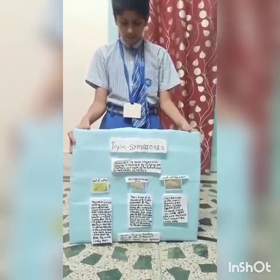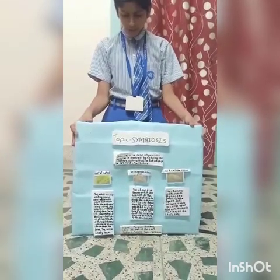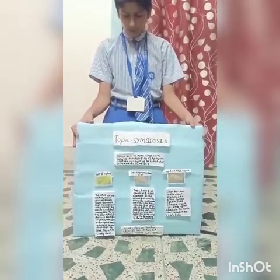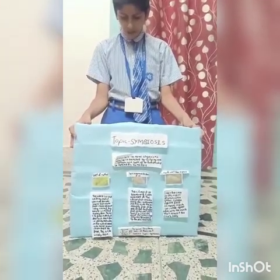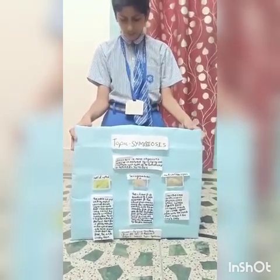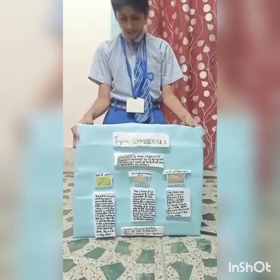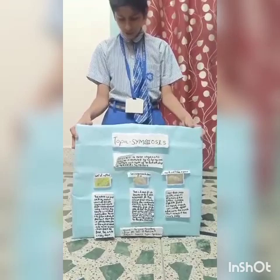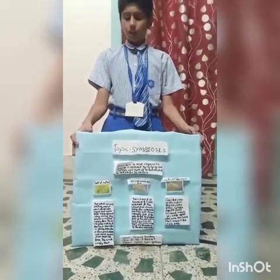Next is ant and aphid. The aphid is a sap-sucking insect which releases sugar-rich waste from its alimentary canal. This waste is called honeydew. The ants farm aphids and protect them from predators. When the aphid needs to move to another tree for food, the ants carry them.